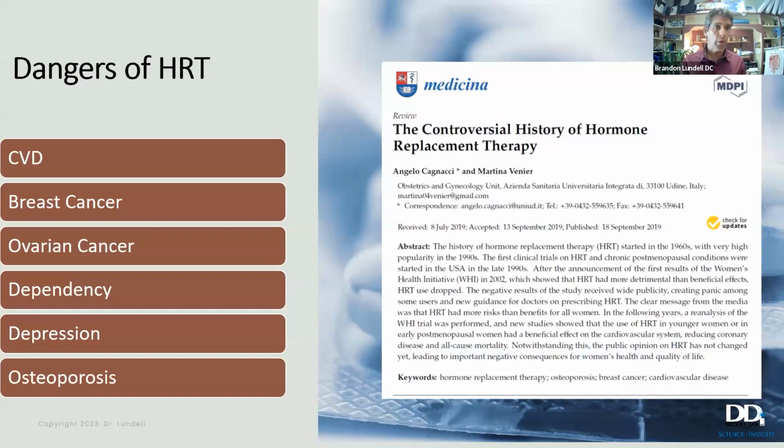So we all know that there are dangers of HRT. It's been well documented. This is a good study, the controversial history of hormone replacement therapy. It's not all bad. The Women's Health Initiative in the early 2000s, of course, sounded the first major alarm that, hey, hormones can cause some damage. So in doing hormones, we've learned from the Women's Health Initiative to do it much better in the 20 years since, but it still carries with it some risks.